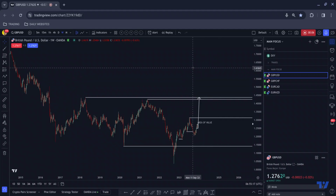So we've got a lot to get through today because I have four pairs on watch, and those are pound dollar, pound Swiss, euro CAD, and euro kiwi. So we've had a bit of movement across the market, still nothing in the way of entries, but that's trading for you. Hopefully, or maybe something will shape up today. We shall see. If it doesn't, then I will not be looking to place a trade. If it does, then great.